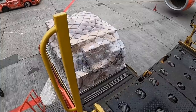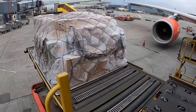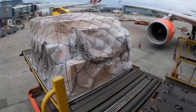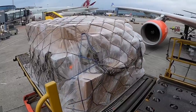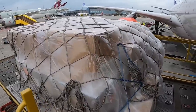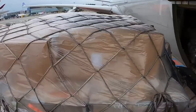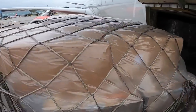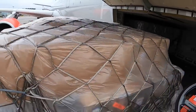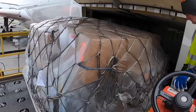I really like to watch this. This is really important infrastructure. It can be for cars, but it can also be for construction equipment. And if they don't get the parts, you cannot build things in the USA. So it's really important that we get this cargo on board the plane.